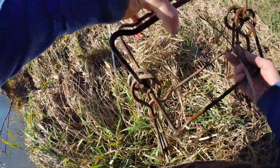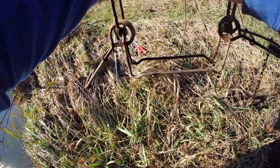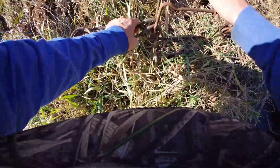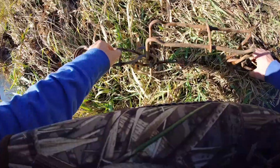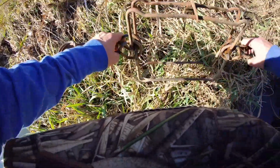I'm gonna try to get in and out quick, guys, because the more I'm fumbling around this beaver lodge, I don't want to spook them too much. Move that over a bit. That trigger wire is bent. All right. So there's this. See if I can get this one off.